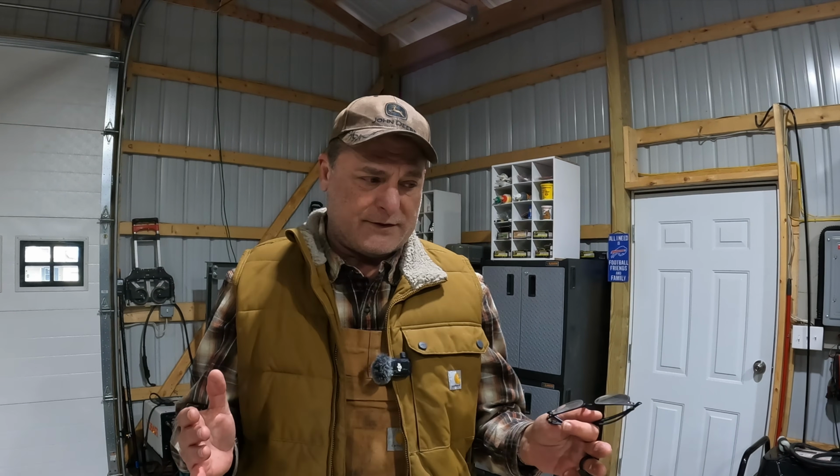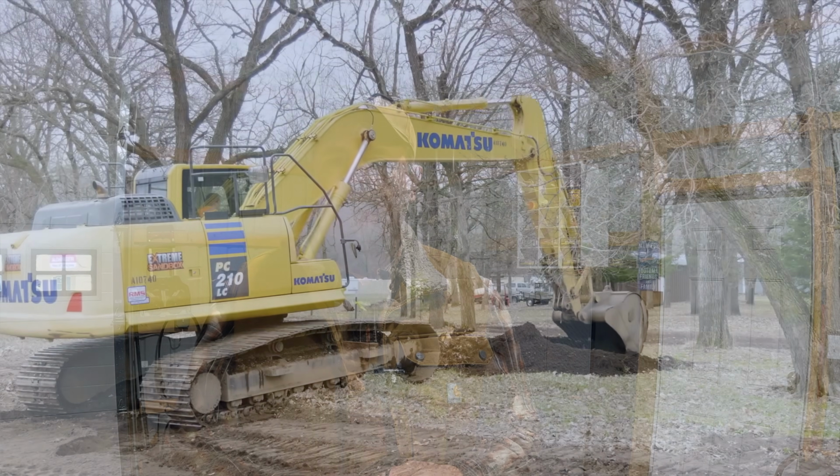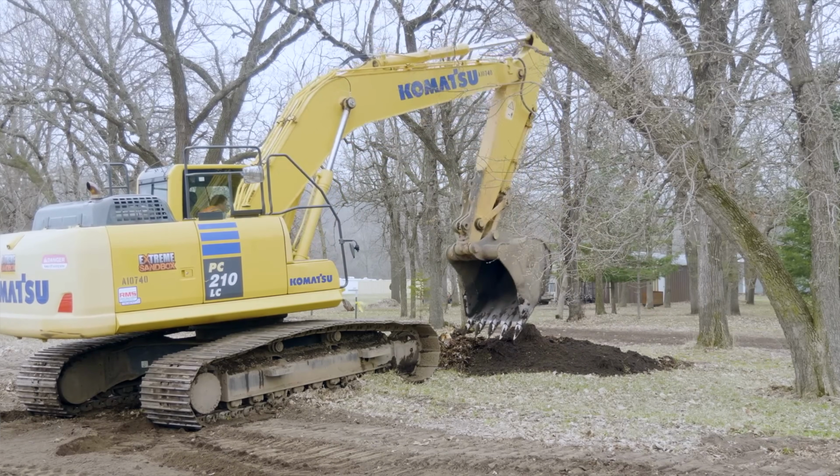Now, if you're grinding some small to medium-sized stumps with a compact tractor, you're going to be just fine. But if you've got a number of large stumps that you're going to do, you're going to find it cumbersome. Pack a lunch, because you're going to be there for a while. To me, taking out stumps, that's the job of an excavator.